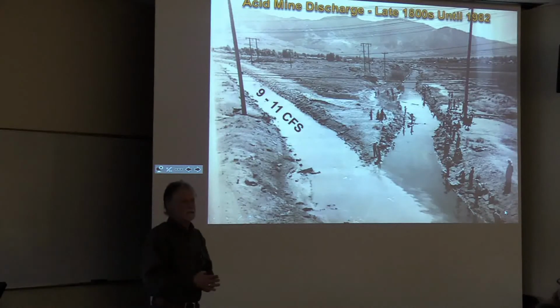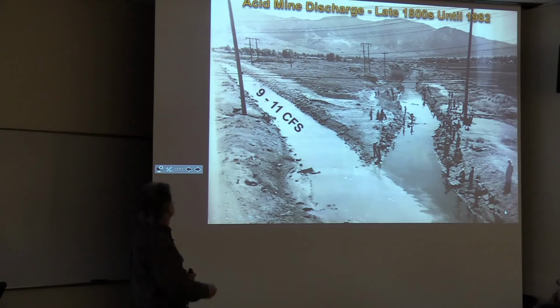So here is the confluence of Blacktail Creek, and this is Silver Bow Creek. This is when it was discharging mine water, so you can see the two sort of mixing down there, or starting to mix. Why this is so cloudy, I'm assuming, is the huge amount of iron oxidizing and forming particles. But it was discharging at between 9 and 11 CFS, so they're about the same size rivers.